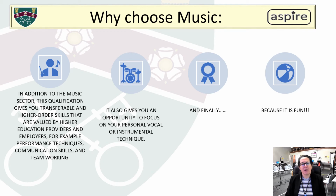And it also gives you an opportunity really to focus on your personal vocal or instrumental technique. So many musicians spend the time practicing at home and don't really gain the recognition. If you do a performance course, all of that practice comes together in your performances here, and you end up with something that's going to get you into university. And finally, why choose music? Because it's fun.